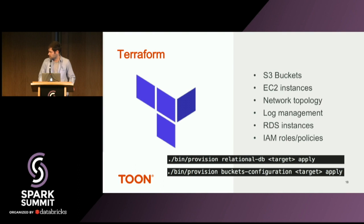This is just an example of how we deploy things. We have a wrapper script around Terraform, but we just say which component of our infrastructure we would like to redeploy. And the target argument, that's just the tenant name for us. So we can switch that to tenant A or tenant B, and everything will be deployed as a clone of other environments.